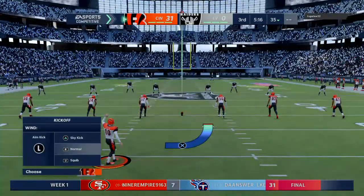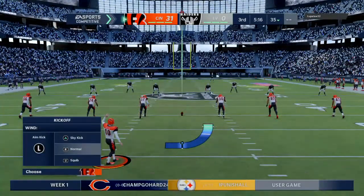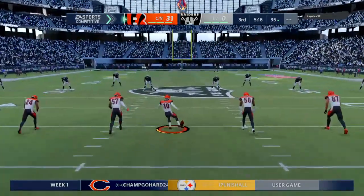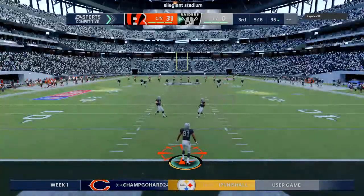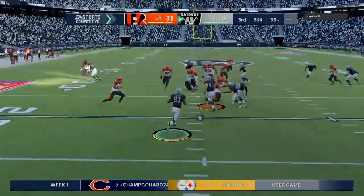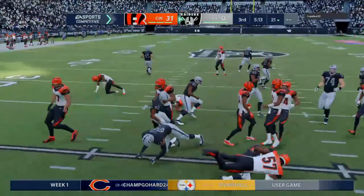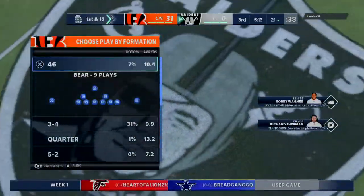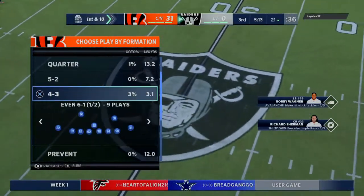Matt Prater set to kick off. After the touchdown, out is Prater to kick. Taking it about the 1. And he'll take it a yard or so past the 20, call it the 21. At their own 21-yard line.